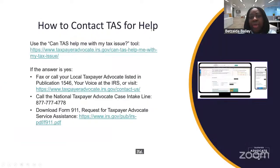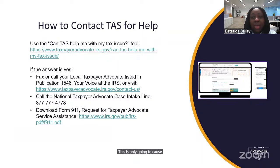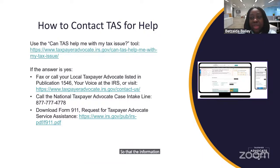Be careful of software that imports prior year information, especially if that information may be incorrect. This is only going to cause processing delays, and we don't want your return to be delayed. So make sure that when you're filing, you have all your information. Do not file with your last pay stub. Make sure you have your W-2s, your 1099s, and all income documents, so that the information that you transmit to the IRS matches what we have on record.